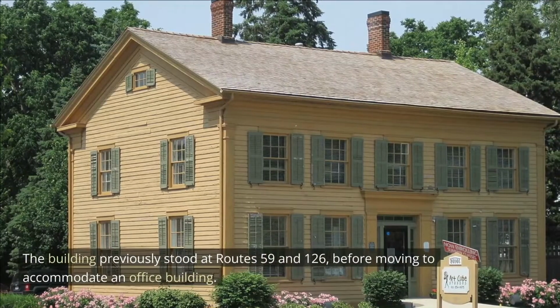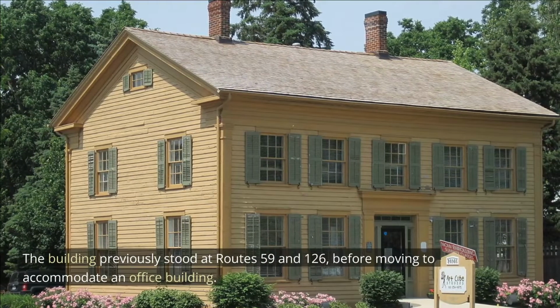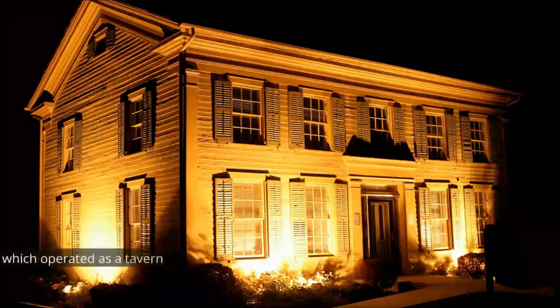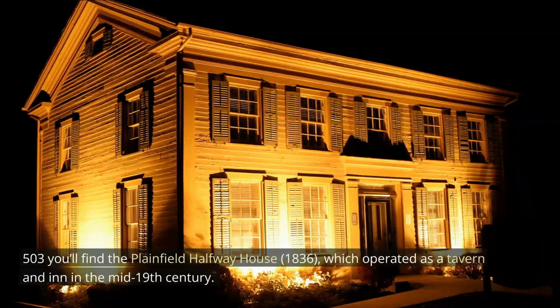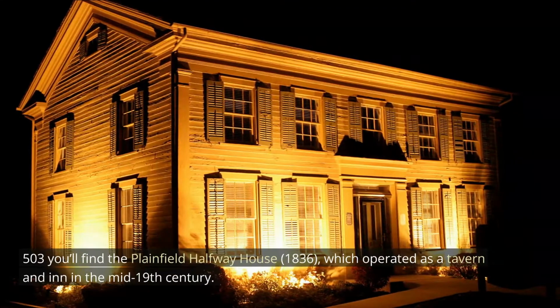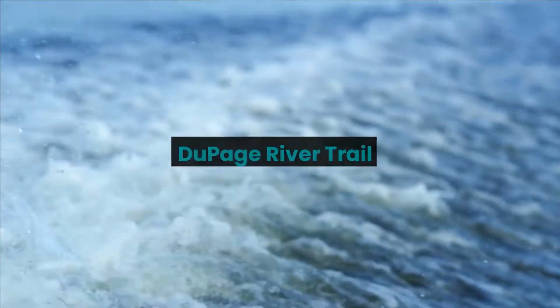The building previously stood at routes 59 and 126, before moving to accommodate an office building. Close by at number 503 you'll find the Plainfield Halfway House, 1836, which operated as a tavern and inn in the mid-19th century.